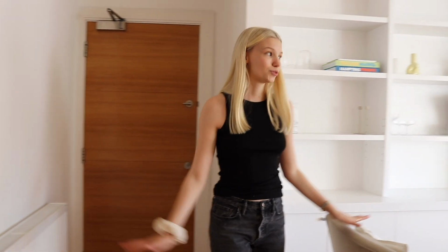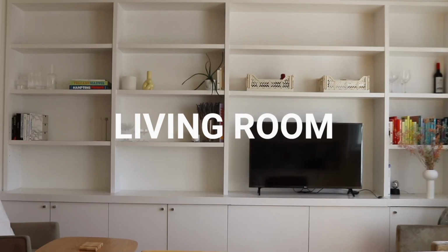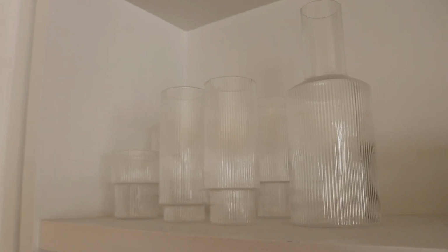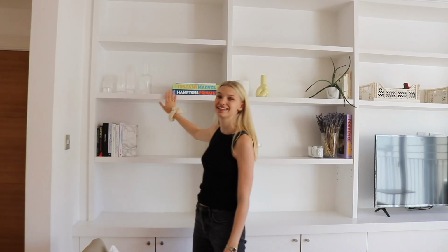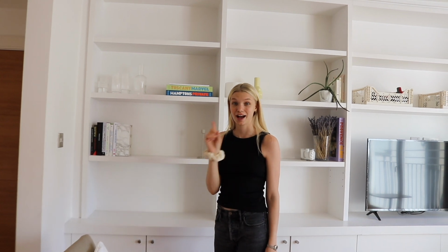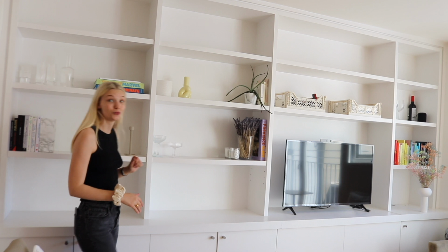And the living space is basically a very open space, so as soon as you walk in, you have the living room. This was one of the first things that I think we fell in love with in this property, and the reason we chose it in the end was these shelving units that you can see right here. And I've had so much fun decorating this. These glasses are from Firm Living. These books I bought at the Asolin Black Friday sale, and then yeah, it's just all filled up with my books and some of Louise's books as well.